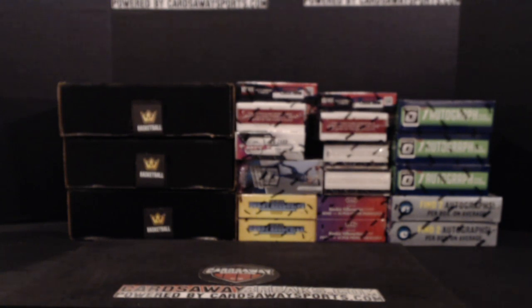We got three hits boxes. We have two Court Kings, two Cornerstones, 17-18, one Optic, one Spectra, two 2020 Drafts. Then we got two Cornerstones, 17-18, 18 Crown Royal, three Optic Fast Breaks, and two Chronicles. That's 20 boxes.